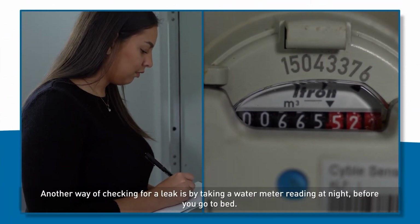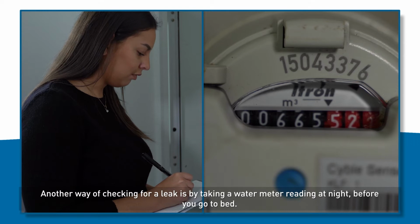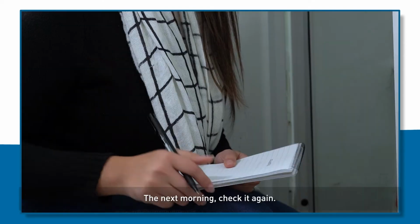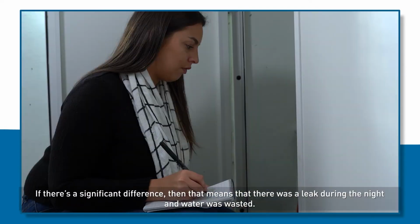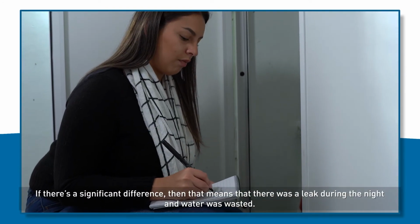Another way of checking for a leak is by taking a water meter reading at night before you go to bed. The next morning, check it again. If there's a significant difference, then that means that there was a leak during the night and water was wasted.